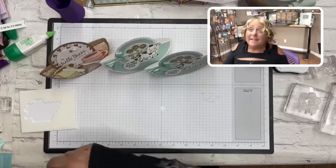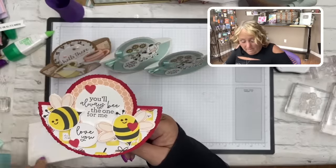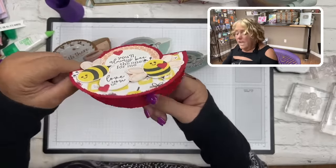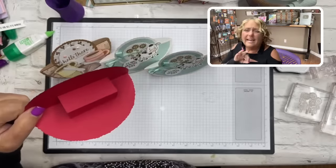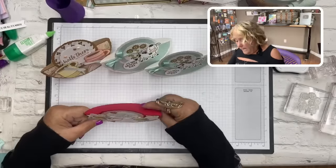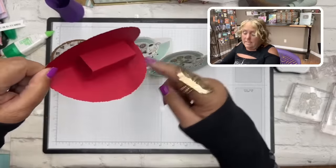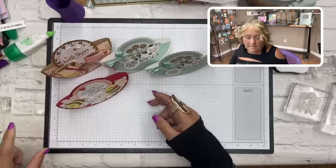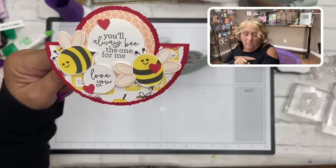And then my husband's Valentine's Day card. This is the one using the Be My Valentine. This one has a little, I don't know, it's not a step, but it keeps the card from going flat in the back. It's connected for the little step on the inside. So it's always going to sit up perfectly on his end table. Isn't it cute? And it says, you'll always be the one for me.